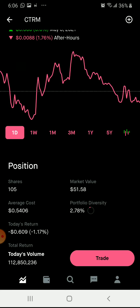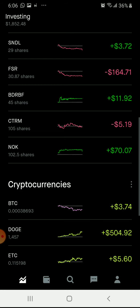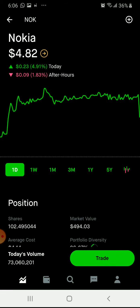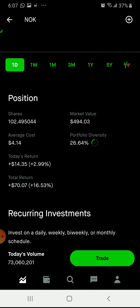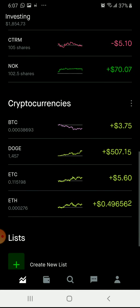I have 105 shares of it. It's okay. It's some penny stocks, but I think it will increase in the future. And then my favorite of them all, my Nokia stock. I have almost $500 in it. And you can see my return for today is $14, but my total return is $70 on Nokia. And in the daytime, my Nokia stock goes up to like 100 and something dollars sometimes. And then these are my other favorites.